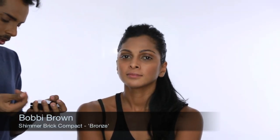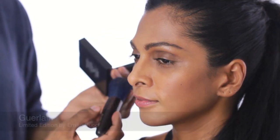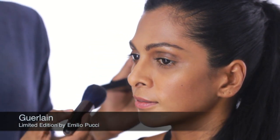This is a gorgeous shimmering frosted bronzer by Bobbi Brown. I'm using a brush. This was a gift by a lovely actor in the South called Divya Spandana. So fans of Divya Spandana, she's really also very generous. She's given me a gift. It's a special limited edition Emilio Pucci brush. I'm going to just buff that into the bronzer. There we have it. Smile, please. And apply it on the cheekbone and the cheeks.